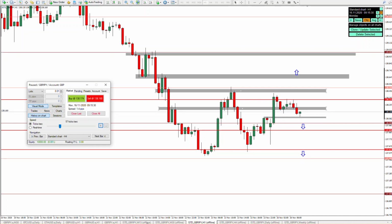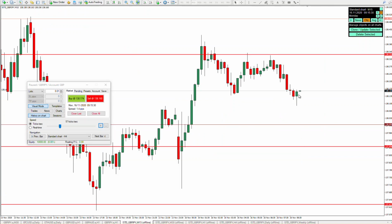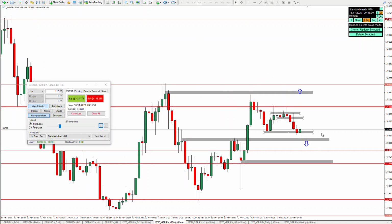M15 closed bullish, right by rejecting this. Yeah. So now, but it didn't close. Yeah, it did close. Back in the range. 15 minutes after Frankfurt open. Close back in the range. It's back in the range, and that range is on M30. Quite nice.